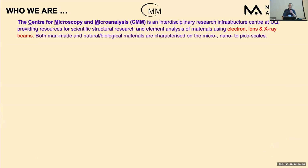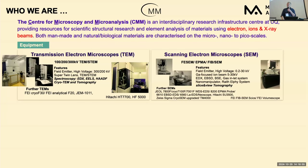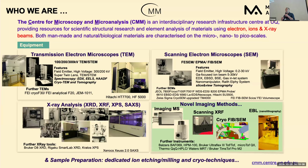So who we are: the Center for Microscopy is located mostly on the St. Lucia campus, but also on a second campus. We have 5 different sites, and we look after instruments. We're the custodians of the transmission and scanning electron microscopy, the analytics related to it, X-ray tools, and also a novel imaging lab where we develop instruments or missing parts to instruments which we think should be ready for future scientific uses.